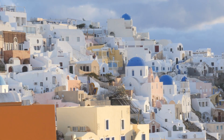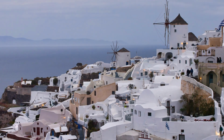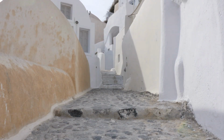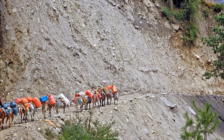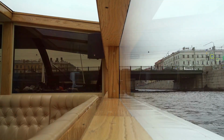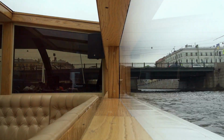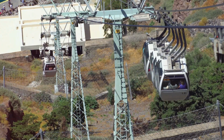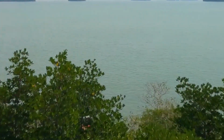But Oia is more than just a pretty face. You can explore the ruins of a Byzantine castle, get lost in the maze-like alleys, or even take a donkey ride down to a moody bay. Just be careful, those donkeys can be a little stubborn. And if you're feeling adventurous, why not take a boat trip to the volcanic caldera? Trust me, the views from the water are breathtaking. Just remember to pack your sea legs.